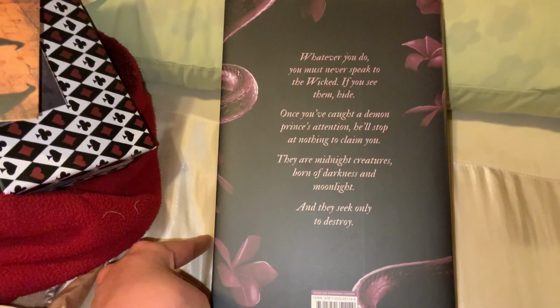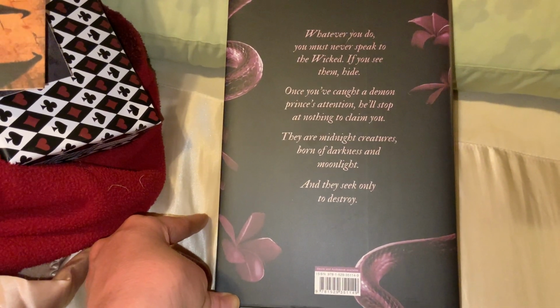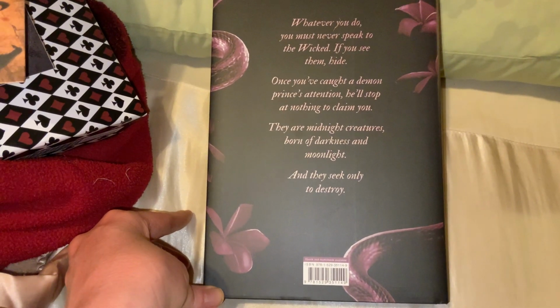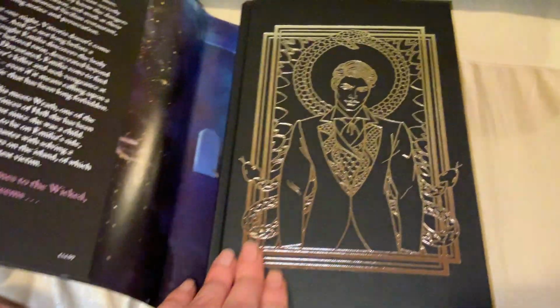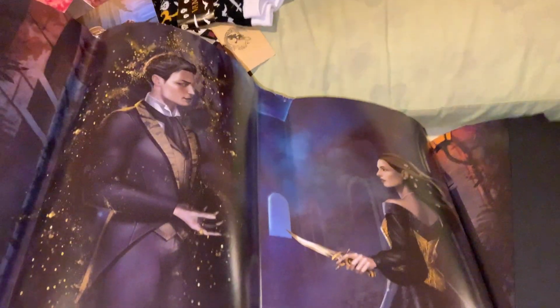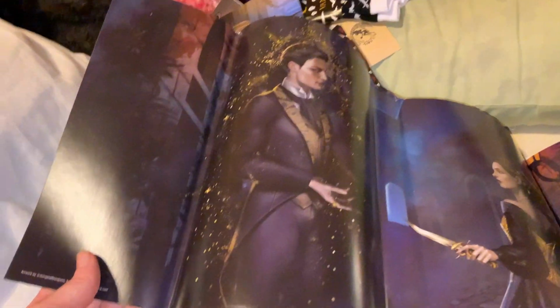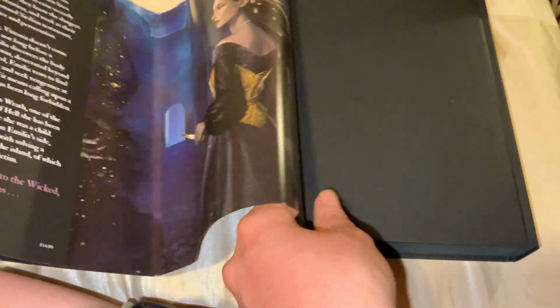On the back, it says, whatever you do, you must never speak to the wicked. If you see them, hide. Once you've caught a demon's attention, he'll stop at nothing to claim you. They are midnight creatures born of darkness and moonlight, and they seek only to destroy. And then inside, this is our exclusive undercover foil artwork on the hardcover. Then we got our exclusive dust jacket too, which we'll open up and look at, and this is gorgeous. Completely, utterly gorgeous. I love it. I love it a lot.